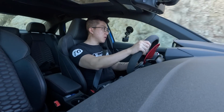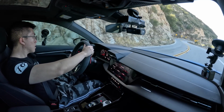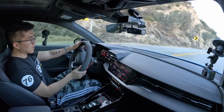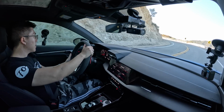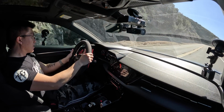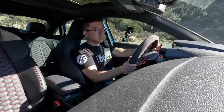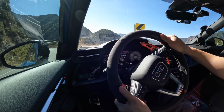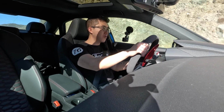Nice firm brake pedal, very quick steering ratio. Get on the throttle, it just feels unnatural. It's like that rear torque split. Oh yeah, see right there. Partial throttle, the front started tugging me in to the corner more when I didn't expect it. So it almost overcompensated for what I was trying to do.